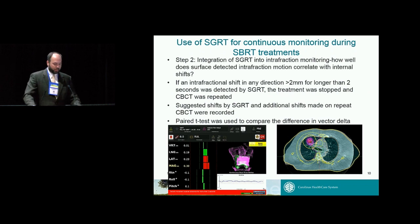So as far as continuous monitoring during SBRT, we integrated that quite early in the process, but we wanted to measure how well it was doing. How do the shifts detected with SGRT during SBRT treatment correlate with additional imaging with cone beam CT? We set very tight margins for SBRT monitoring of 2 millimeters and 1 degree of rotation. If a patient is detected to go out of that range for more than 2 seconds, we gate the beam at that point. We also stop the treatment and repeat cone beam CT if necessary. We compared the suggested shifts. We recorded those suggested shifts from SGRT and then the additional shifts made on cone beam CT and used a paired t-test to compare those.